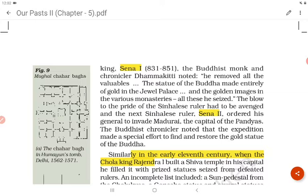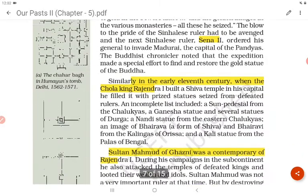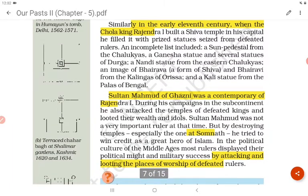Similarly, in the early 11th century, when the Chola king Rajendra I built a Shiva temple in his capital, he filled it with prized statues seized from defeated rulers. An incomplete list included a sun pedestal from the Chalukyas, a Ganesha statue, and several statues of Durga, a Nandi statue from the eastern Chalukyas, an image of Bhairava, a form of Shiva, and Bhairavi from the Kalingas of Orissa, and a Kali statue from the Palace of Bengal.